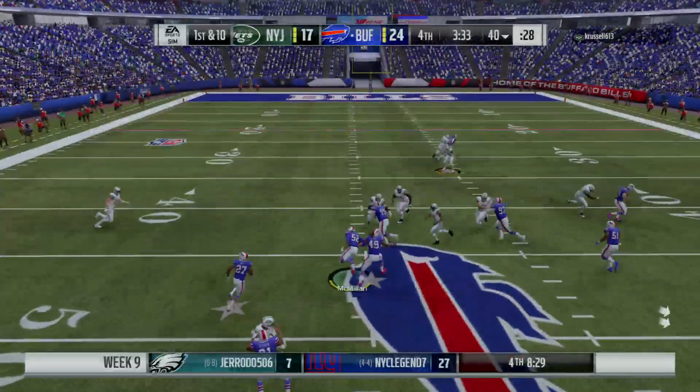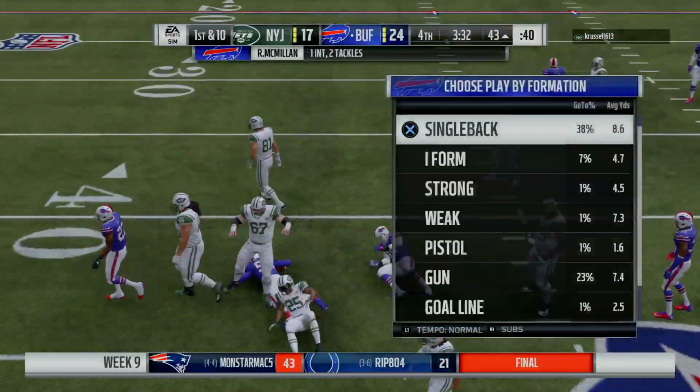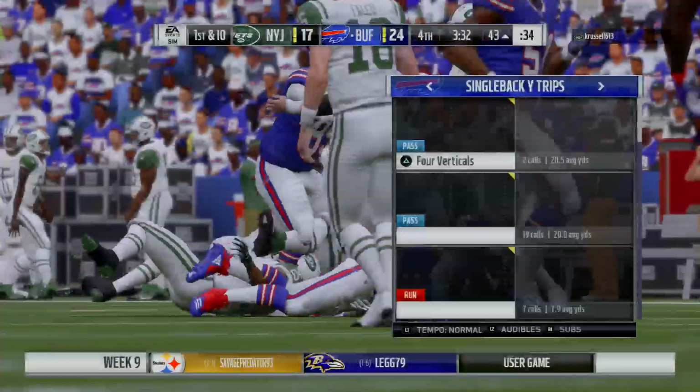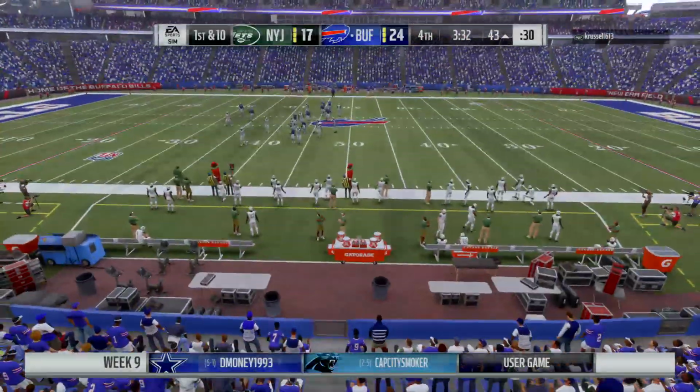And he's going to be intercepted a 3rd time. Picked up by the linebacker, Raekwon McMillan. And he's able to get it back here to the 43-yard line. That is now 7 interceptions between last week and this week. 3 in this game, 4 a week ago.